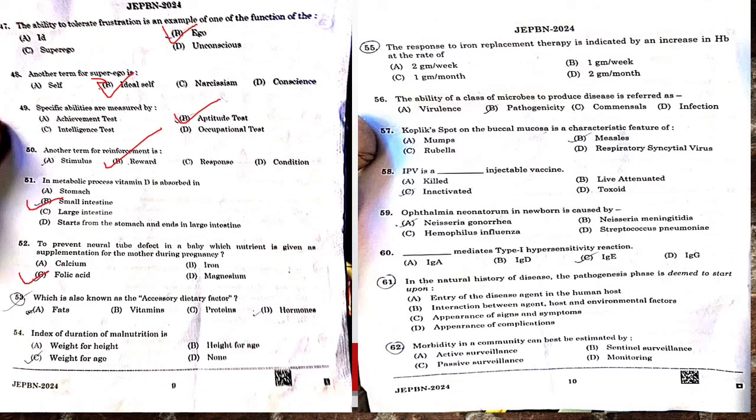এটা আমার হরমোন মনে হচ্ছে, ভিটামিনও হতে পারে. Index of duration of malnutrition. এখানে index of duration বলেছে, এটা মনে হচ্ছে হয় none of the above হবে, না হলে weight for age. এই দুটোর মধ্যে একটা কিছু হতে পারে. এটা তোমরা কেউ জেনে থাকলে কমেন্ট করে জানাও এই দুটোর অ্যান্সার.